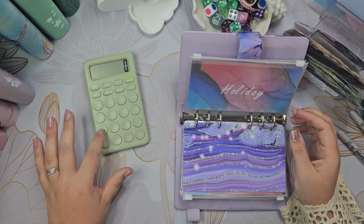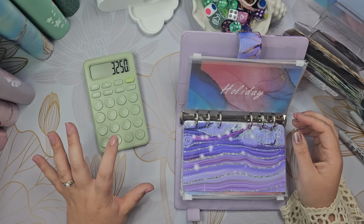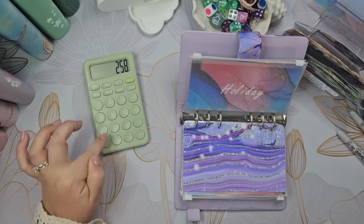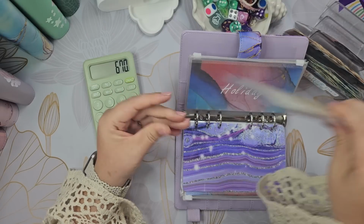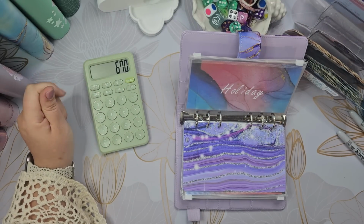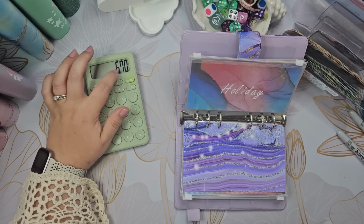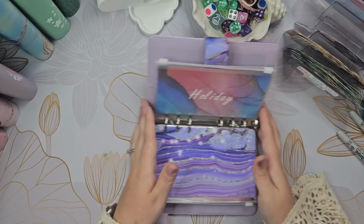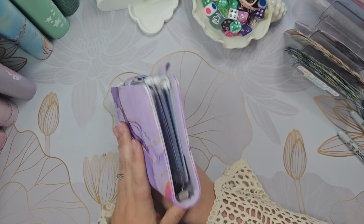Right, let me see. So I need 1,750 for Blackpool, 1,500 for my cruise. So we need 670. But technically I've already got euros. Oh, I don't know. Let's just aim for the 670 anyway, because it's always better to have extra money, and if not, it'll get used for next year. But that's looking great. I'm so happy with how that is going.